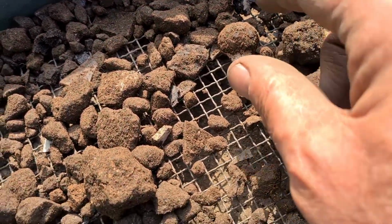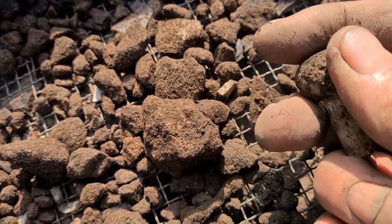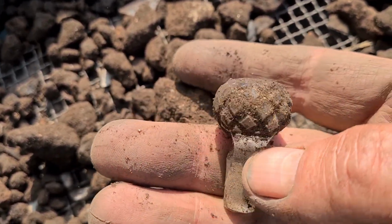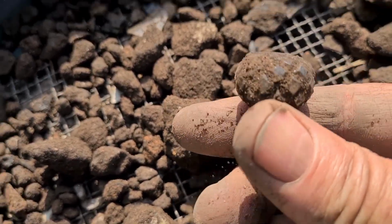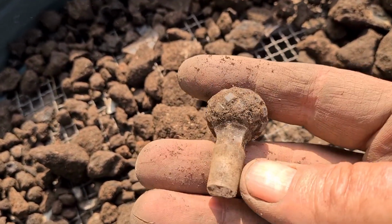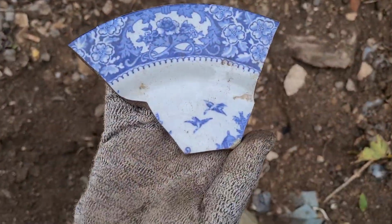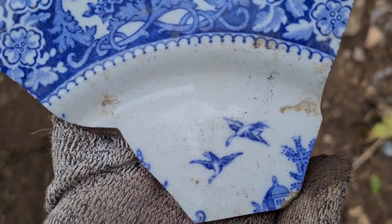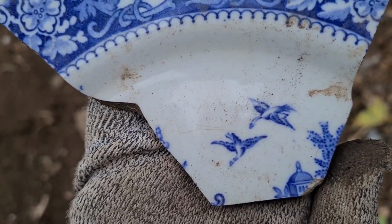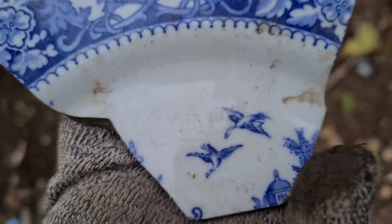Another lovely little find using the sieve. Beautiful. That'll clean up nice, a little twinkle to it. Very pleased with that. We've got a nice bit of pottery there. Oh, that's nice, with some birds. They're pretty. I don't know what they are. Pterodactyls, could be something like that. Geese, I think.